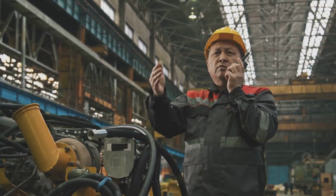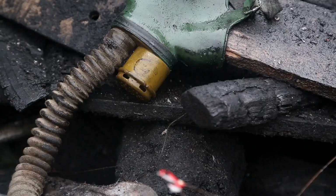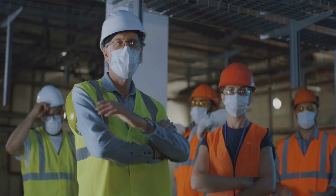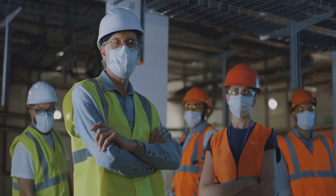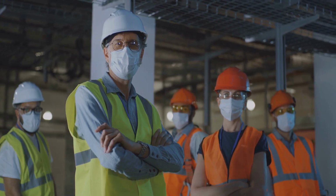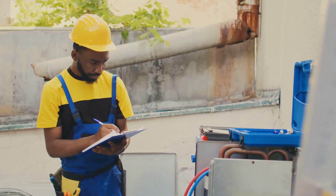Well, folks, there you have it. We've covered a lot of ground today, from the ins and outs of calibration to the real-world consequences of neglecting maintenance. I hope this has given you a newfound appreciation for the critical role these devices play in keeping us safe. I hope this gave you a clear understanding of why calibration and servicing are so important for gas detection systems.